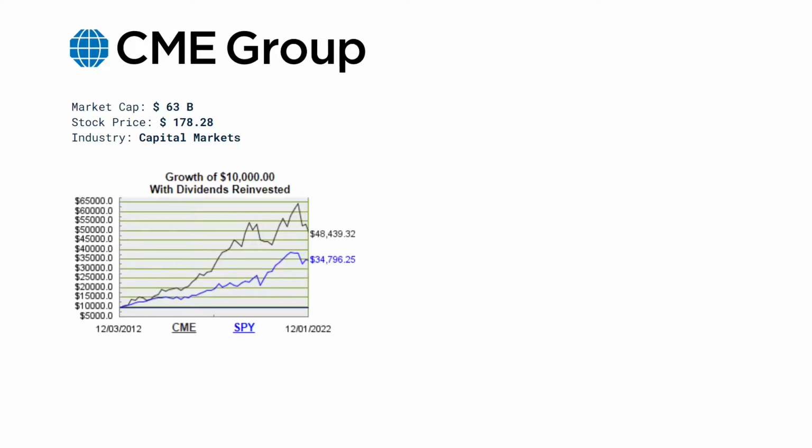If we look at the graph in front of us, we have 10 years of history, and here we can see that CME has actually outperformed the S&P 500 with quite the margin, and this is with dividends reinvested.